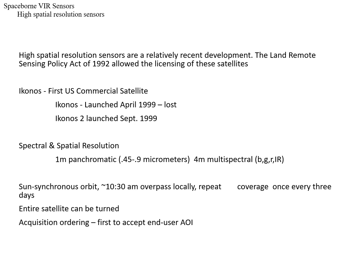IKONOS was the first U.S. commercial satellite. IKONOS 1 was launched in April 1999. That was lost in space. IKONOS 2 was launched in September 1999, and that's the first we have data from.